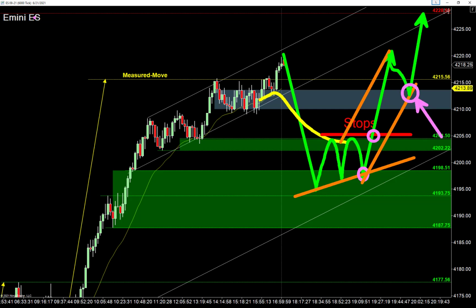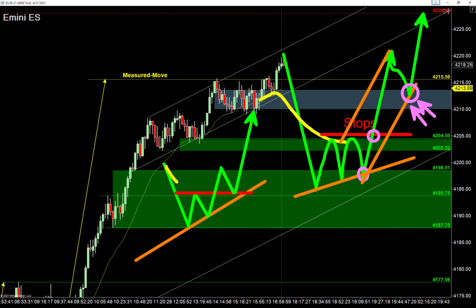Now remember, this is a 6,000 tick chart. You can see in the upper left-hand corner, this is a 6,000 tick chart on the S&P 500. I'm not going to take the pullback, obviously, on that 6,000 tick chart. I'll drill down to a faster time frame, like a 1,000 tick chart, and I'll look for the typical entries you see in that area, which will be those failure into pullback combinations around the moving average.